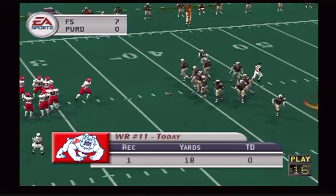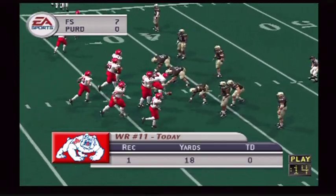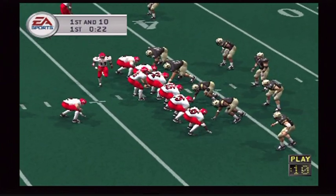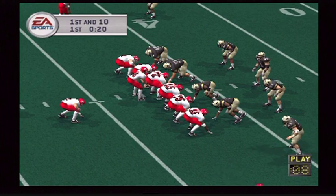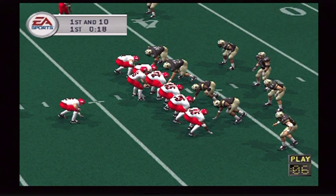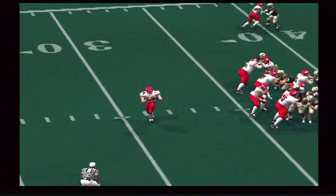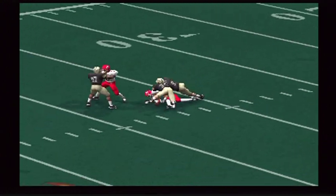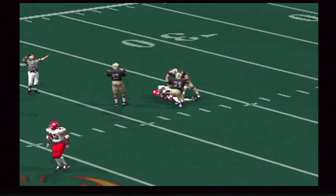First and 10, ball on their own 38. Defense lines up, 8 men in the box. Back to pass. Here comes the pressure. He pump fakes, lets it fly. And it's caught, and he's taken down at the 36-yard line.